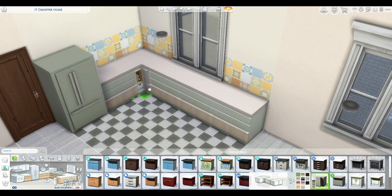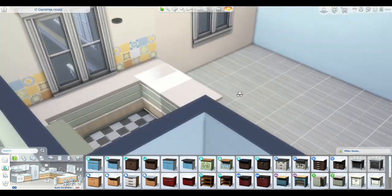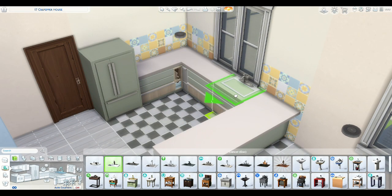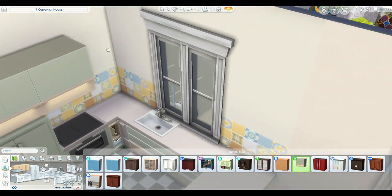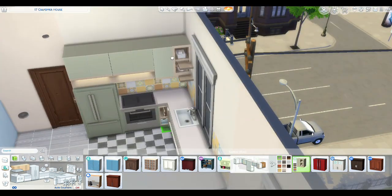So, I got this idea. I was trying to do a 1950s ranch home, and I got inspired by the bright colors that I was seeing on Pinterest. Instead of doing that, I decided to do a colorful apartment because I made the ranch house a little too big and I got a little bit overwhelmed.